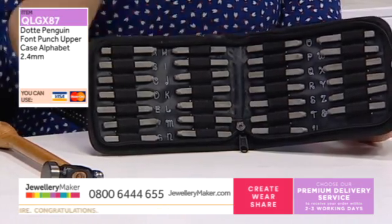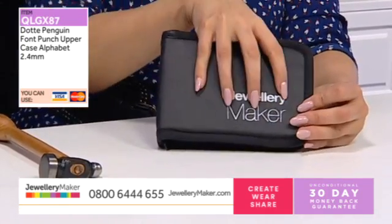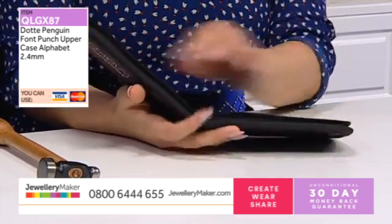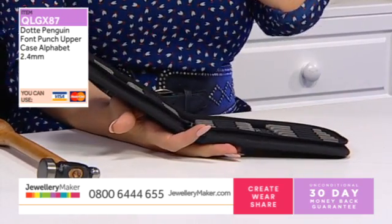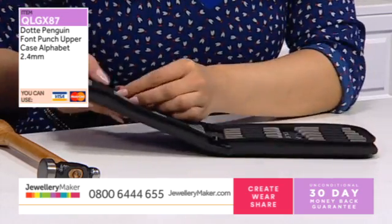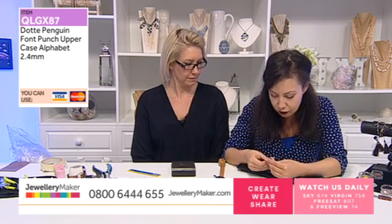If I just take them out, first off, these are created by us. These are our JewelleryMaker designer pieces. As you can see, they come in this really handy zip bag, which means that you know exactly what you're getting and where you're getting it. Blimey. Okay, let me just take some of these out. Sorry, I'm rushing through this bit because the graphics are in, and I want to show you a demo of how you can use it.